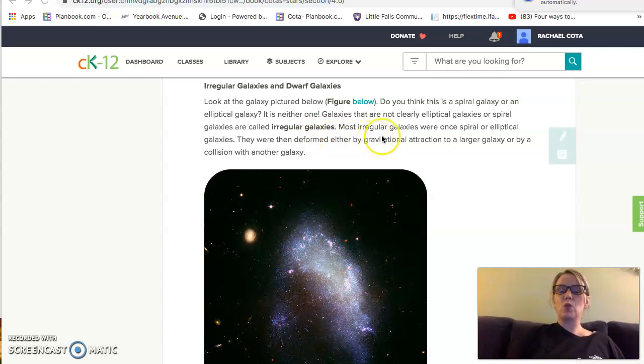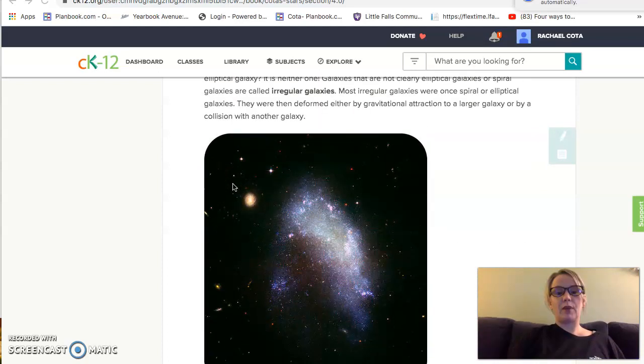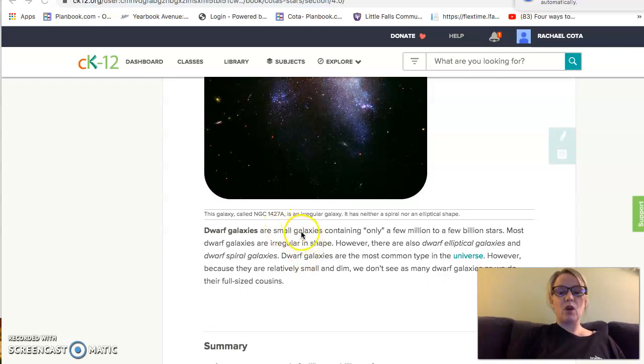Most irregular galaxies were once spiral or elliptical, and they were then deformed by either a gravitational attraction to a larger galaxy or by the collision with another galaxy, and that kind of knocked it out of its shape and made it very irregular. Dwarf galaxies are part of the same category. Dwarf galaxies are actually the most common type of galaxy in our universe. They're just small galaxies containing only, it says here in quotes, only a few million to a few billion stars. Most dwarf galaxies are irregular in shape. However, there are also some dwarf elliptical galaxies and spiral galaxies.